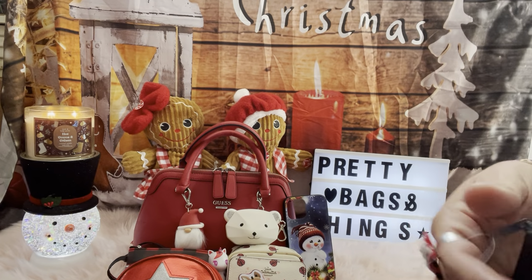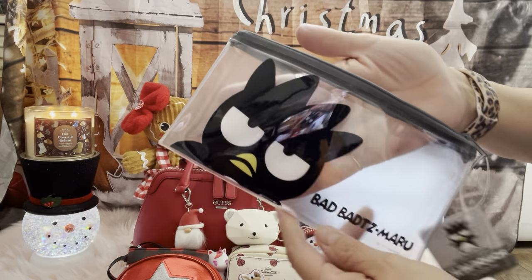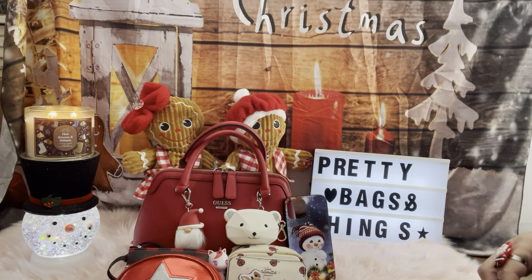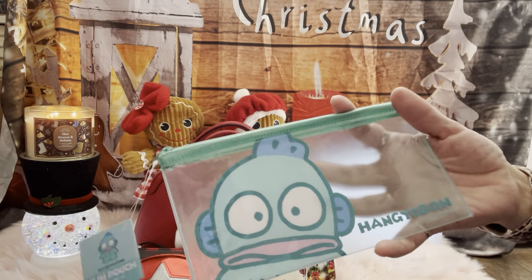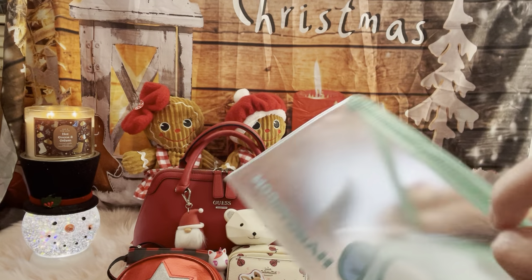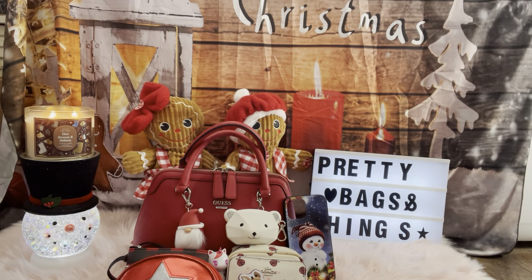And then I got him. Bad Mood. Bad Mood. I think he's in a bad mood all the time. Bats Maru. He's a little cute. Look at he's cute. And yeah, I got a keychain. I think I showed that one. Then I got him the fish that my son says is a fish. The one from SpongeBob. I don't know if you guys have seen SpongeBob. But it's really cute. I was laughing when he said that. I got those.